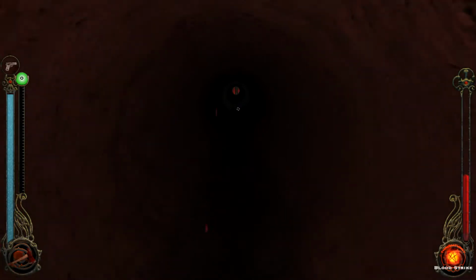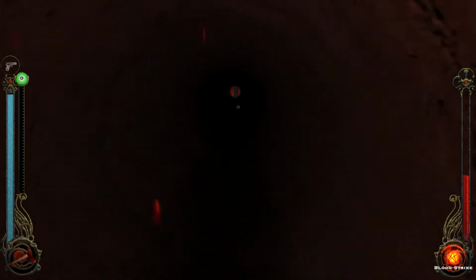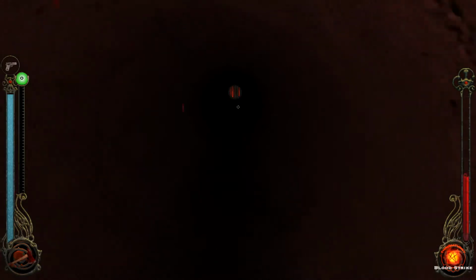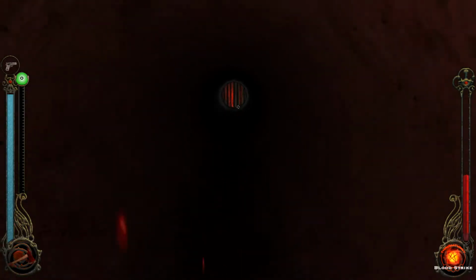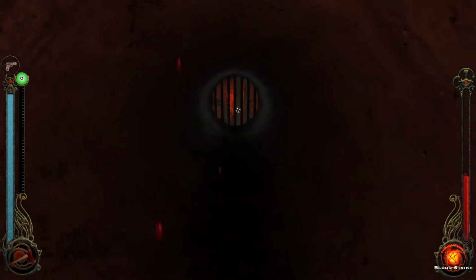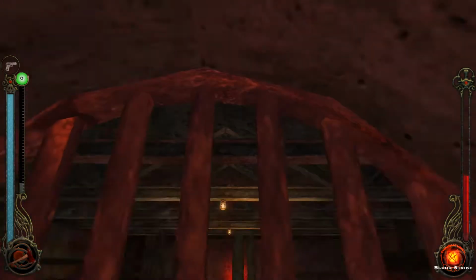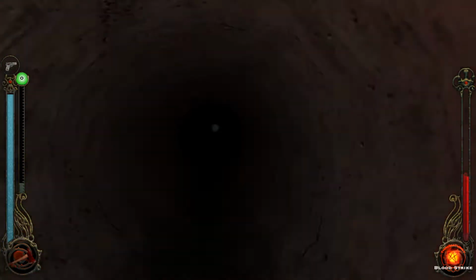Is this where I need to go? Yeah, the real obnoxious part about the sewers, and why there is a shortcut in the first place, is it's just really hard to get around. It's very maze-like, and it's just irritating with all the enemies. Especially if you're not a tough character, you can die. No, this was not the right way to go. This is showing us where we need to go.